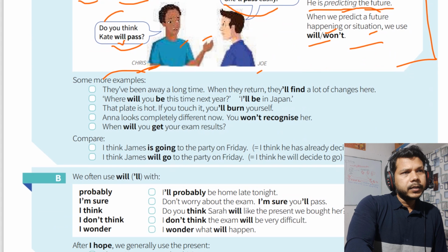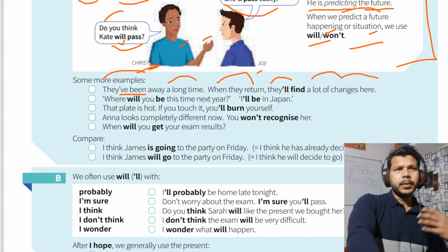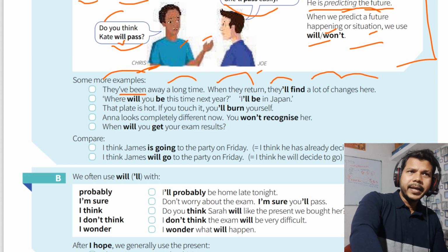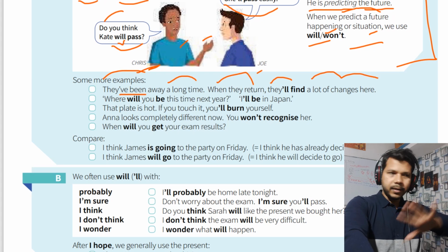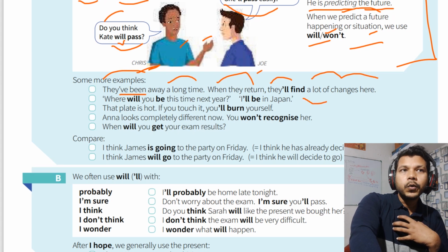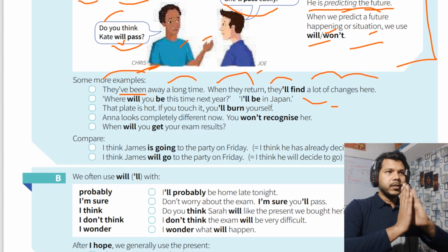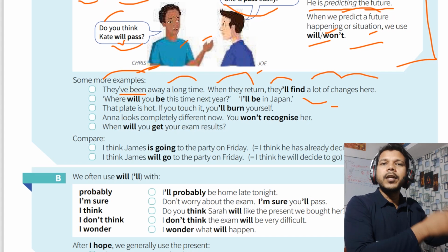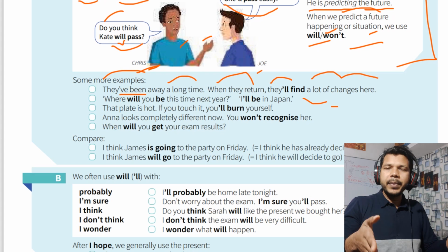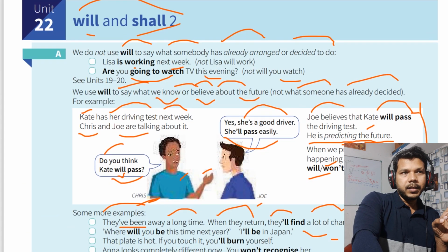Some more examples. They have been away a long time. When they return, they will find a lot of changes here. So, suppose there is a guy, the guy has already been away for a long time, and now we are talking that when they return, since they have not been here for a long time, they will find a lot of changes here. This is what I know. I know that they will find a lot of changes because the changes took place while they were away. When they were outside, some changes happened here. So I know that they will find some changes. So here you can see what you already know, or you believe.